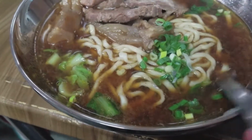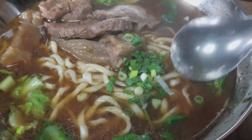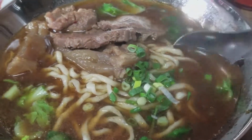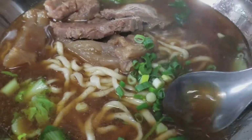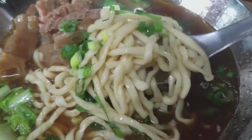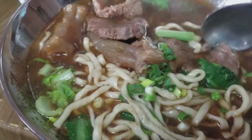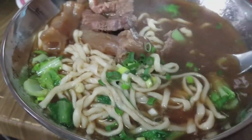All right guys, this is the star of the show. This is the famous Noodle Mien, aka beef noodle soup. This is soy sauce broth with nice thick noodles and beef flank mixture, along with some fresh greens. All right, let's try it out.